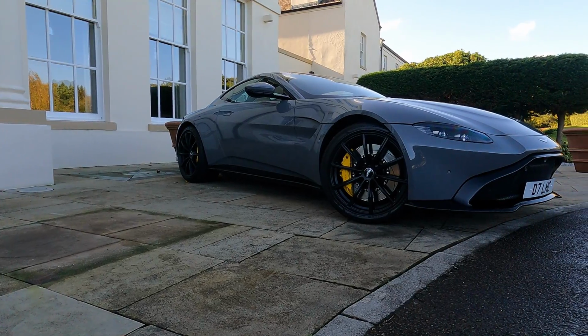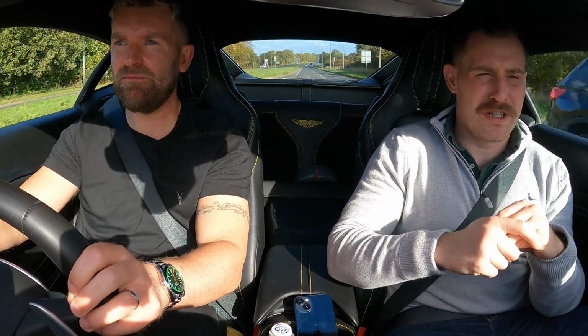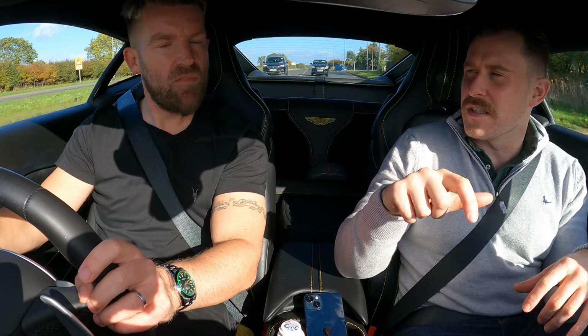Well, in all fairness, you don't really see this model of car around. As soon as I saw it, it was just, like I say, and this is something we touched on with George, you see Porsches all the time, especially in this industry. And I don't think you see the Vantage enough. I think it's definitely got a lot more road presence, even with the new model.